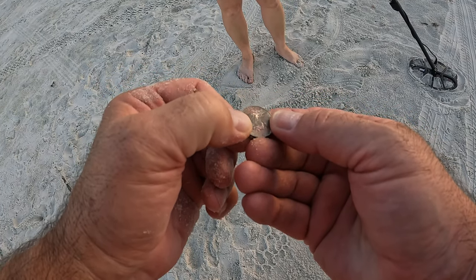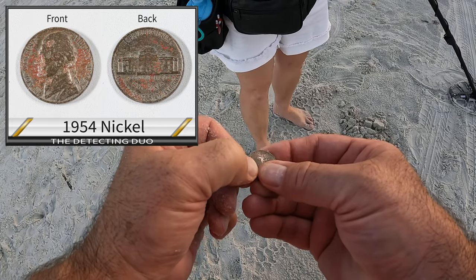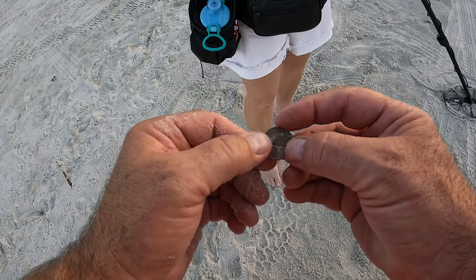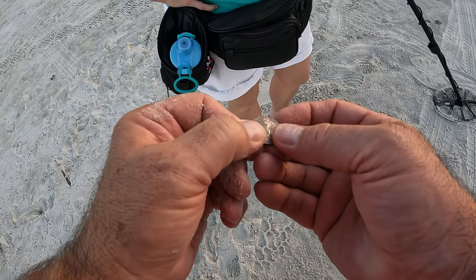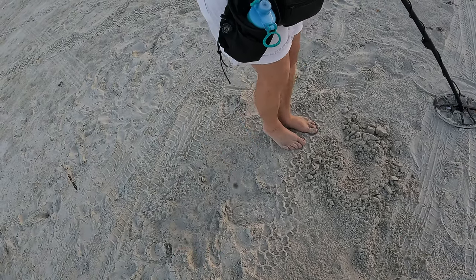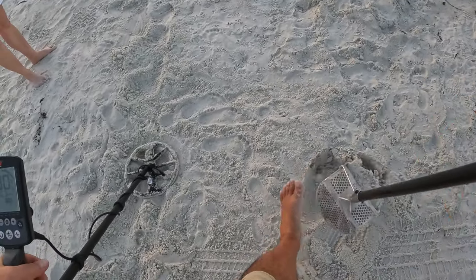I like a 54. What? 1954. Ooh. If I'm reading that right, yeah. Wow. That's pure nickel then, or whatever. Yeah, pure nickel copper mix. All right, well, very good. Wow. Where are these old coins coming from? I don't know, but I like it. 13, 14 right there. Yeah.